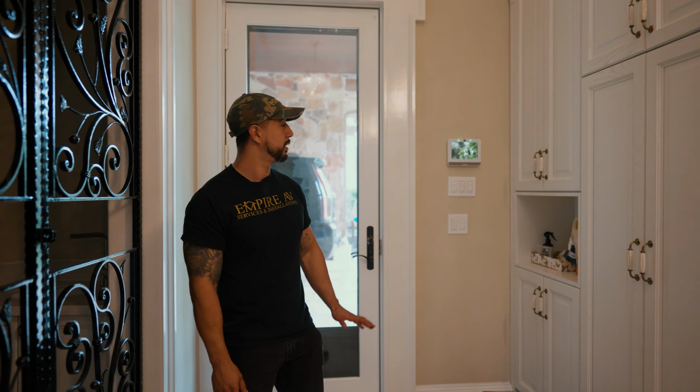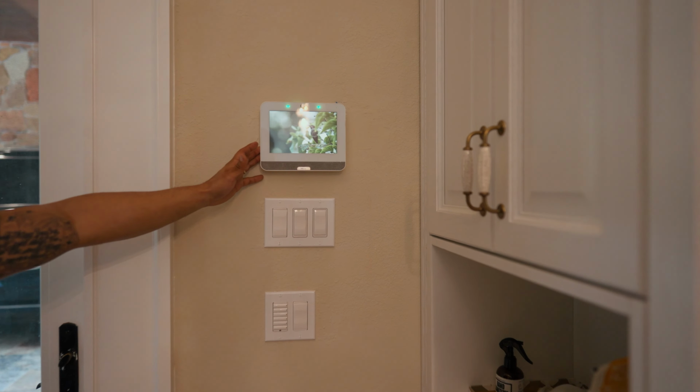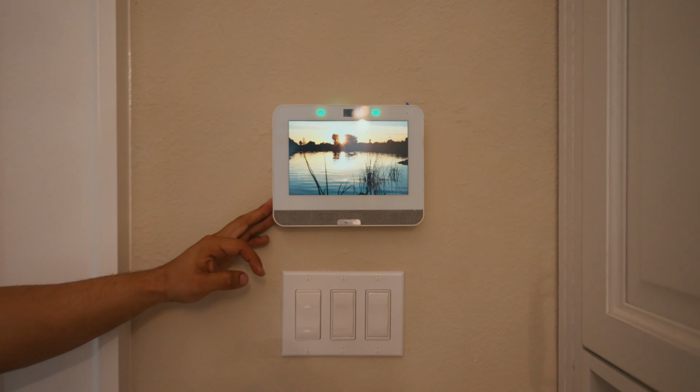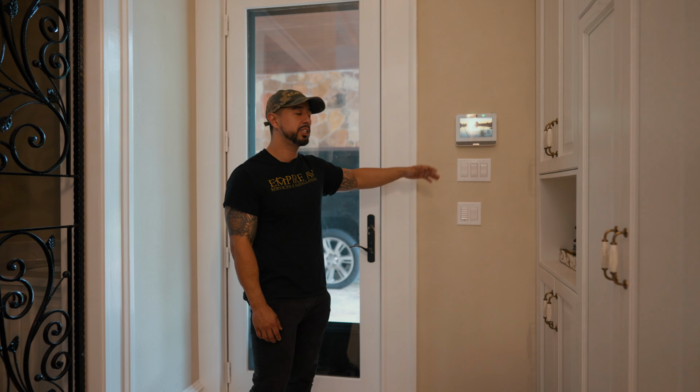All right, so we talked about cameras. Now that does give you peace of mind. However, I truly believe that every household should have an alarm system. Here, we decided to go with a Qualcomm system. Why? Because it's fully integratable. It has an amazing wireless technology.